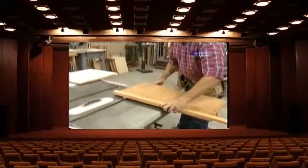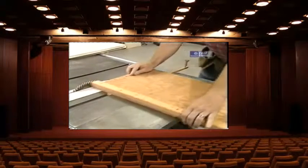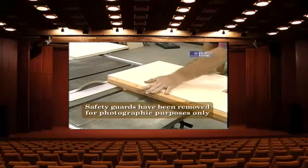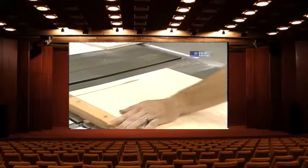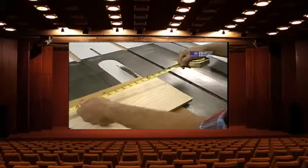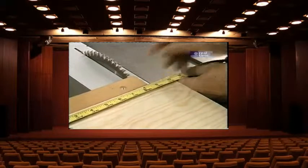Well, the next step is to square up the bottom edge of the side panel. And to do that, I'm going to use my homemade panel cutter, which simply rides in the miter gauge slot. It does a great job. Well, now I'll just mark the side for the height, which is 32.5 inches. And trim that off.